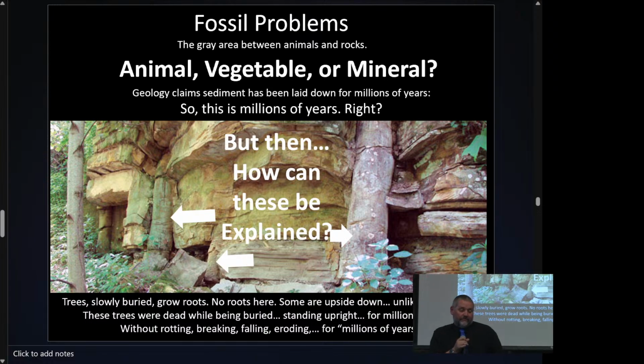Trees slowly buried grow roots. If you start burying a tree slowly, you will grow roots in the section that is now underground, right? So these trees were dead while being buried because there are no roots. There's also no tops on most of them. There's not even a root ball, which is odd. So it tells you it was a catastrophic event. Okay? So these guys were buried, dead, standing upright for millions of years without rotting, breaking, falling, eroding, being eaten. They just stayed there.